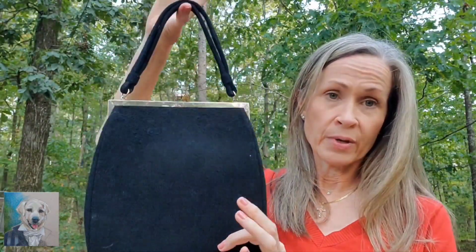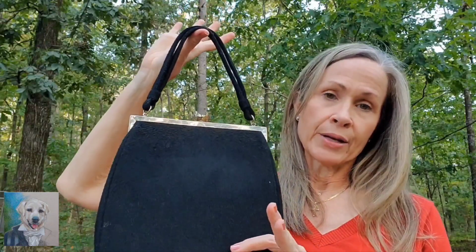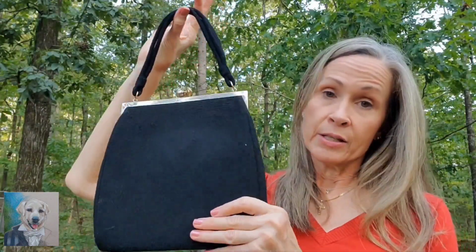I also like vintage purses, and the vintage ones are called Kelly bags. Anybody who's familiar with vintage purses will know what a Kelly bag is. Basically, Grace Kelly was spotted carrying this type of purse back in the day, and of course women everywhere were clamoring to get them. And regardless of the brand, regardless of the style name that the brand gave it, these were just generically referred to as Kelly purses, in honor of Grace Kelly.